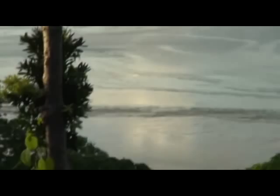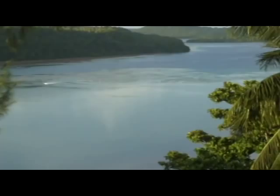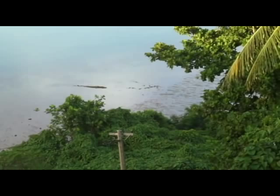I'm still here, but I'm out on the deck videotaping this. And there's the tidal flats coming up. You can see them draining right now.